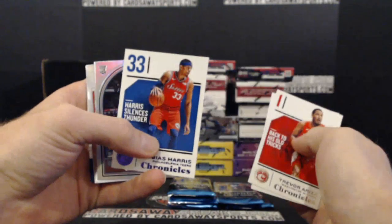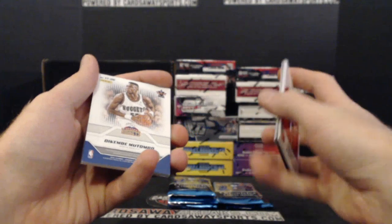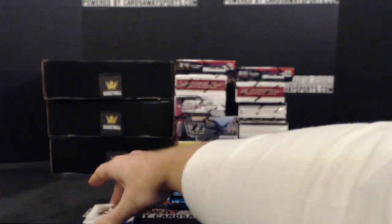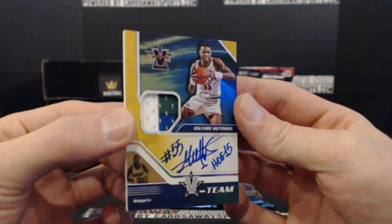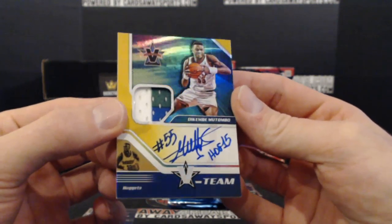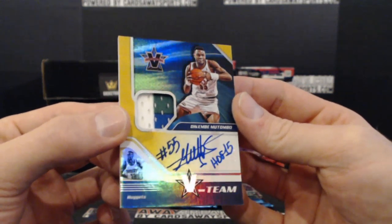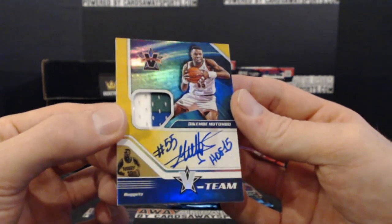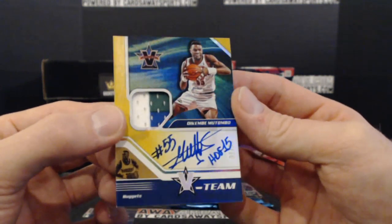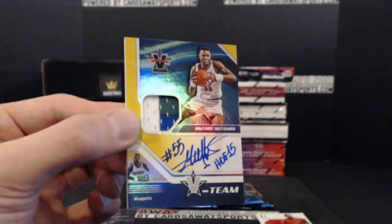Number 49, Tobias Harris. And we got some thickness going out to Denver. Wave that finger, baby. Bam! Number 10 out of 10. Nice hit. Dikembe Mutombo. For the Denver Nuggets. Denver. Elliott T. Beautiful. Nice hit. Vanguard 10 out of 10. Dikembe Mutombo. Beautiful.